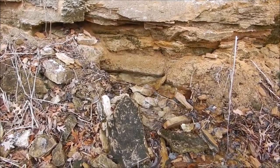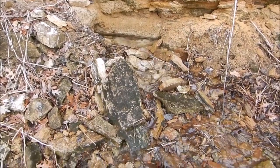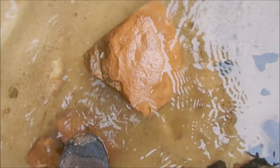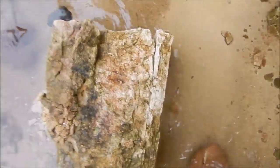So this is the flow rate here. Mark estimates it at about 75 gallons a minute. Pretty good flow rate. So I'll flip one of these rocks over, see if we got our Caddis Fly tubes or... No, that rock's devoid. This rock's pretty big. That's it for animals.